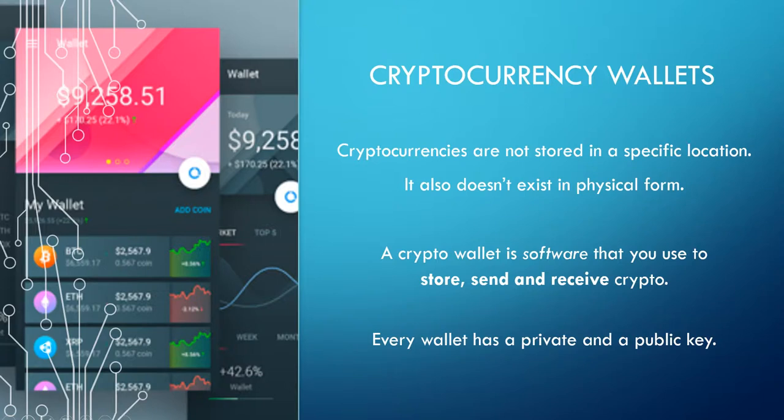Every wallet also has a private and a public key. Now, just a quick disclaimer at this point. The examples I'm going to use going forward is to make it as relatable as possible. This is not a technical explanation, and I'm definitely not aiming to make it one. So let's explain this in a way that we are all familiar with.